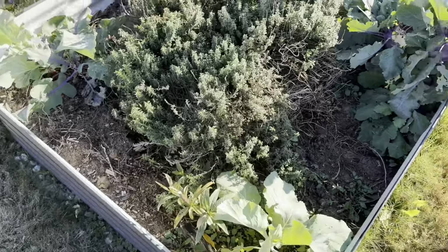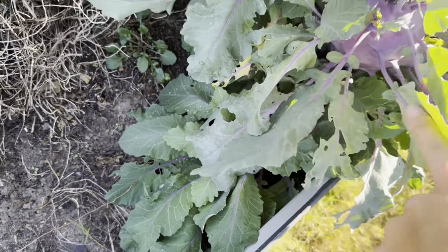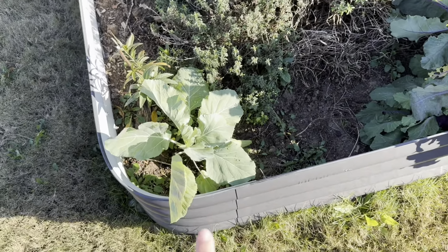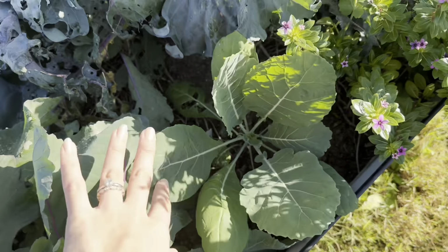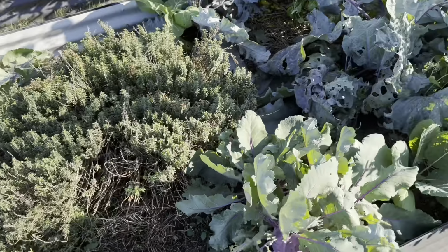Next to it, I have my kohlrabi from last year, which is still growing. I feel like the tops are edible, so I'm gonna see about eating those. And then I planted my collard greens, which are doing so well in here. They just look so healthy and so happy, and I can't wait to eat them soon. I really think they are a staple for me in a winter garden.